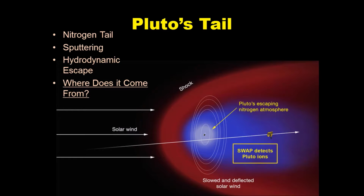Yes? So the question was, Pluto doesn't have a magnetic field. No, not that we know of, and I haven't seen any of the data that would suggest that it does have a magnetic field. A magnetic field would have a far more protective effect. So, Mike? And to follow up on that, it doesn't have a lot of gravity to hold on to an atmosphere. It does not. It does not have a lot of gravity.